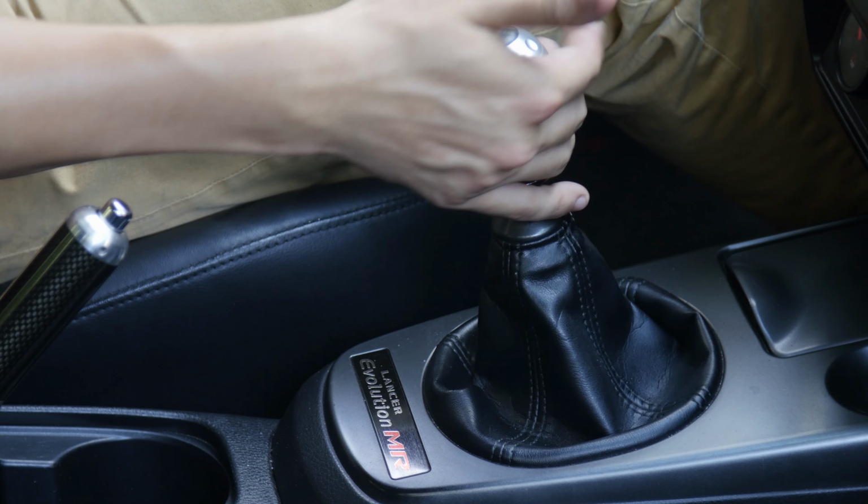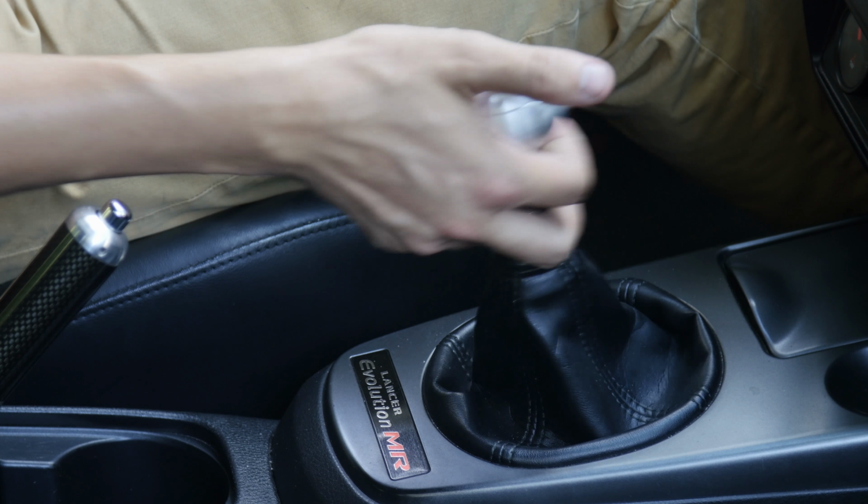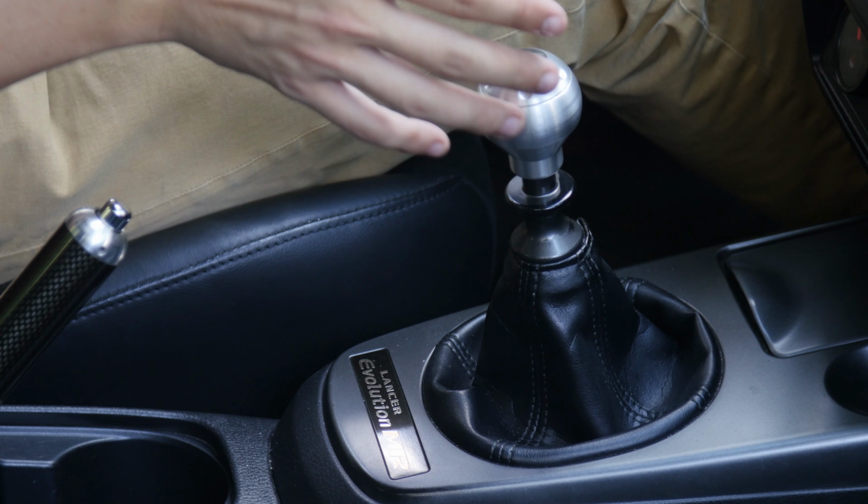The shifter itself is really snug and accurate. Even after driving cars with a lot more money in them and a lot more development, this never doesn't impress me. The actual throws themselves, they're not that inspiring. But the crispness with which it goes into every gear makes me feel like the engineers paid a lot of attention to this part of the drivetrain.